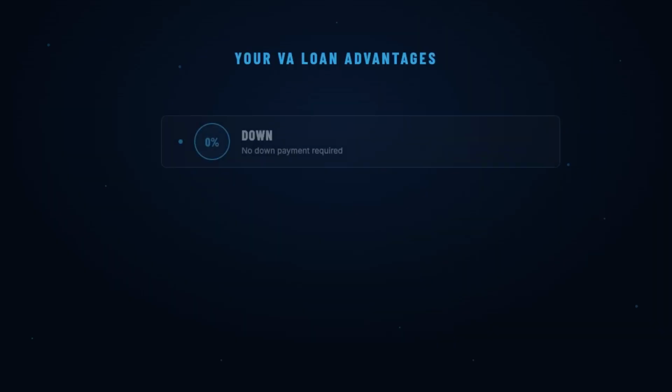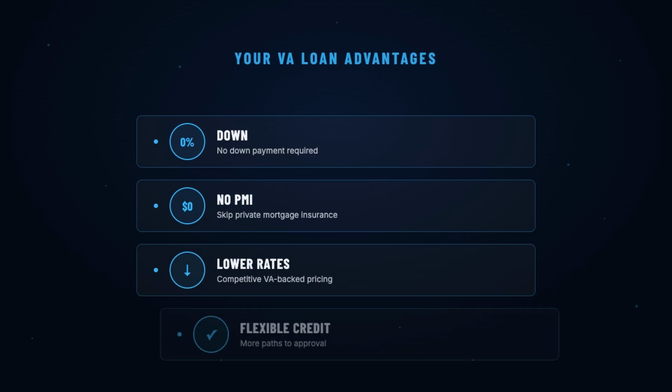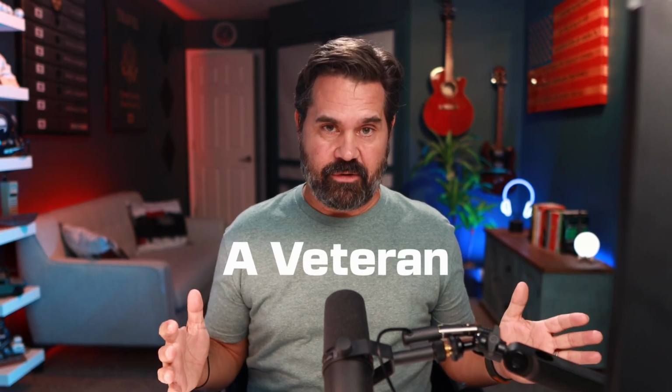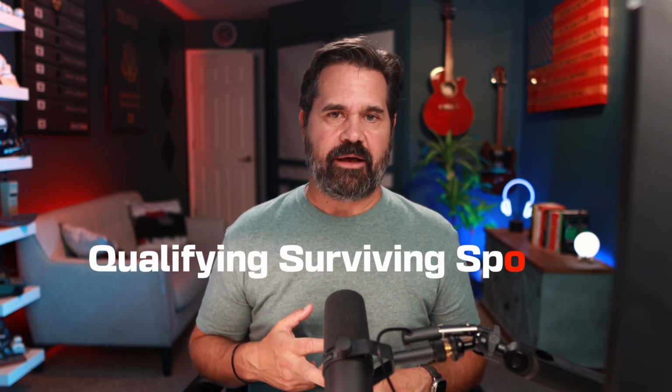Let's start with the VA loan, because if you're eligible, this is actually your strongest option. Zero down payment, no mortgage insurance, like ever, and the interest rates are typically lower than conventional, and the VA funding fee that you kind of have to pay for can be financed into the loan, so you're not coming out of pocket for it. So what's the catch on a VA loan? Well, you actually need to be a veteran, active duty, or qualifying surviving spouse.